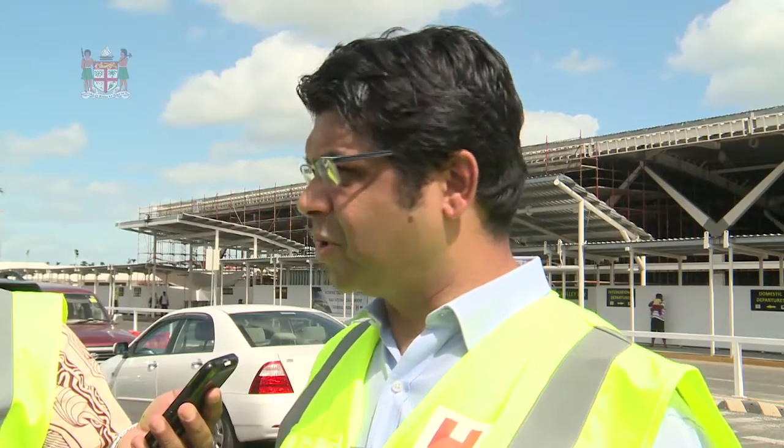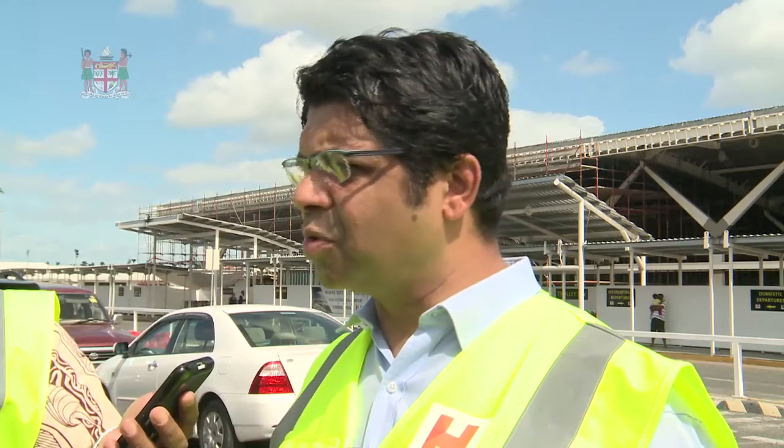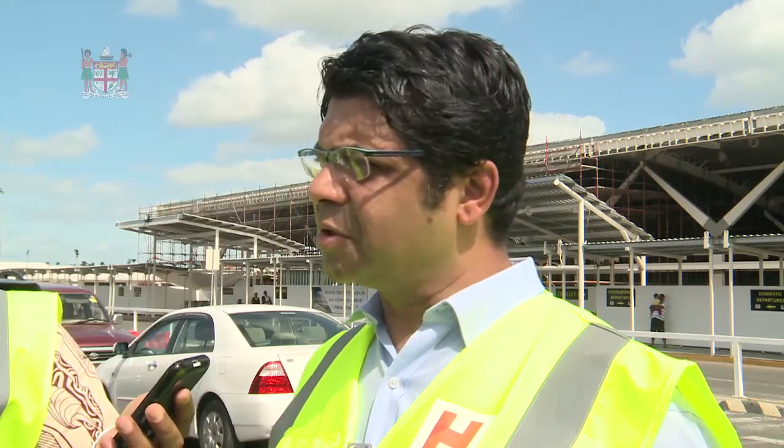Of course, once the entire airport is completed, it will give a completely different perspective to Nadi International Airport. And we are, of course, in a very competitive market. Your airport is always the gateway to the country, and also your departure way in leaving the country. So it makes the first impression, the best impression, or the worst impression of the country. Obviously, it's not just about bricks and mortar, but it's also about the people who run the airport, as you know.